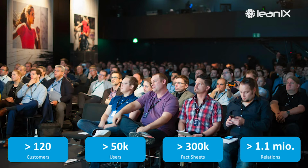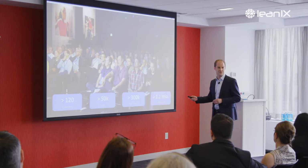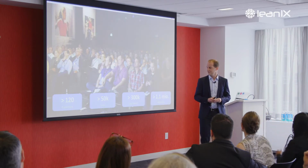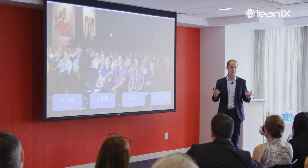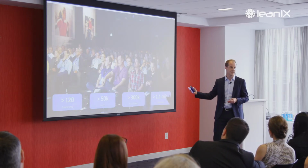And as we learned, there are a lot of decisions that need to be taken in that. So 1.1 million created relations between those fact sheets in our workspaces. This is basically the currency that me and my team are thinking in, making our customers successful. So enlarging the user base for our customers, seeing how they can create value, how they can bring the relevant data in it.